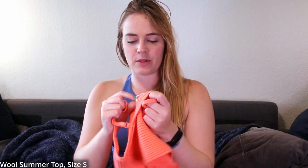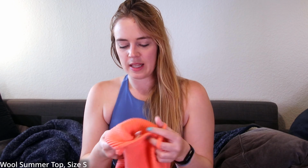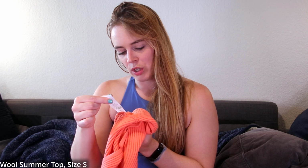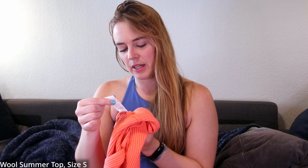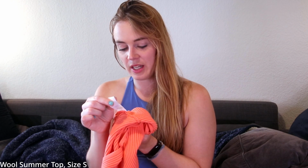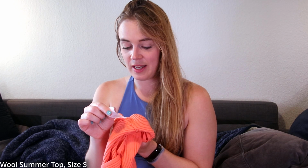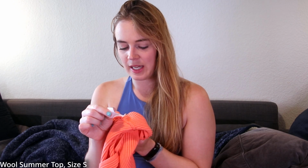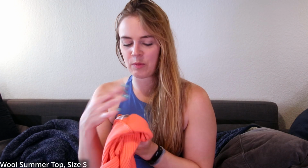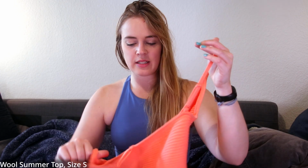I also got this one in a size small, I believe. Yes, this is made from 54% recycled polyester, 27% nylon, 13% acrylic, 4% wool, and 2% elastane. Wow, that's a lot of stuff. The shoulder straps are made from a slightly different composition, but yeah, there is some wool in there, and it kind of feels like that as well.